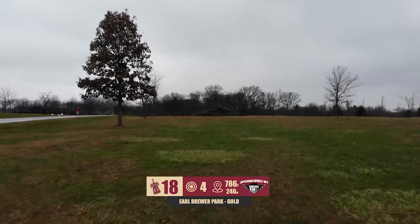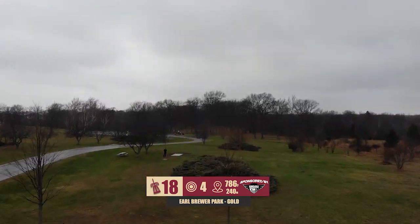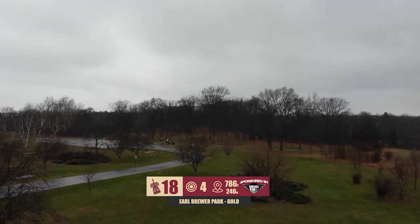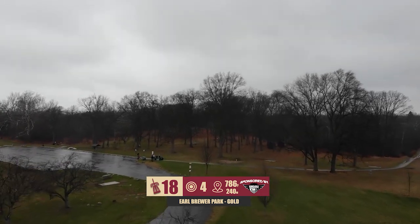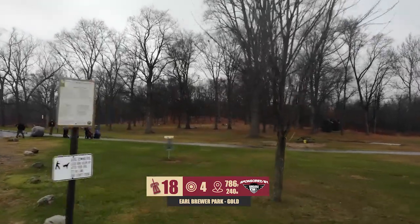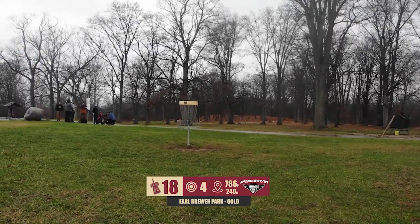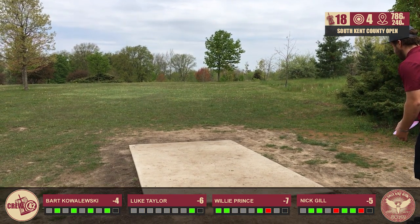Yeah. All right, my favorite hole of the course, hole 18, 786 feet. It seems like it plays longer than that, but I don't think it does. Par 4. Just trying to mash a drive, get past the first bush, and give yourself a look. I think the more right and far down you get, the better look you have at it. But if you can hyzer off left and go over the road, there's a lot of things you can do here. Yes, definitely. No matter your arm strength, there is a way for you to get a 3 if you can throw 400 feet.